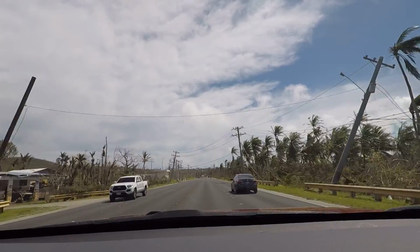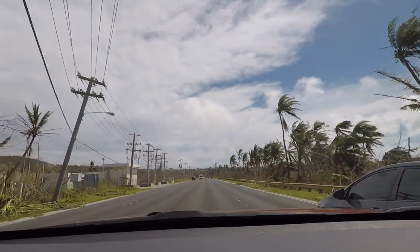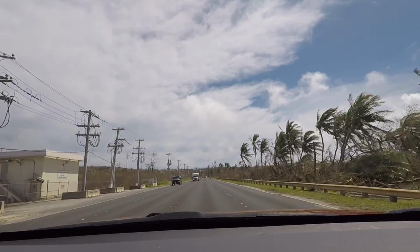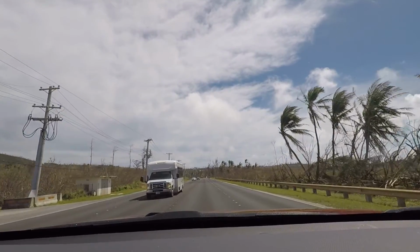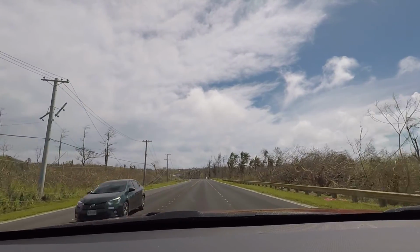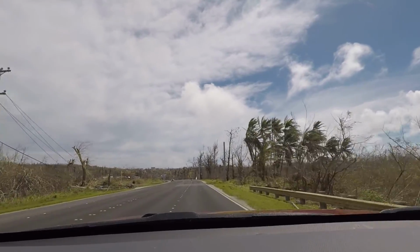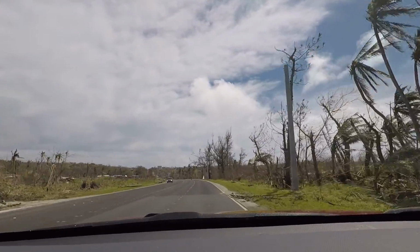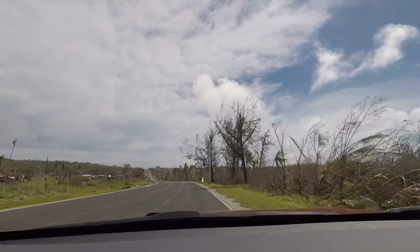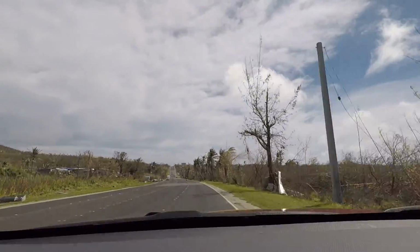So figured I'd pop the GoPro on the dash of the rental car, and as we're driving around, I'll just basically post the entire video to YouTube, and if anyone wants to look at it, they can scroll through it, fast forward through it, whatever. Just kind of gives you a feel of what it looks like right now. This is what, Saturday, October 27th. Typhoon hit Thursday, so it's a couple days afterwards.